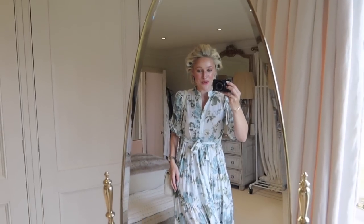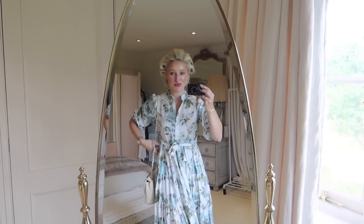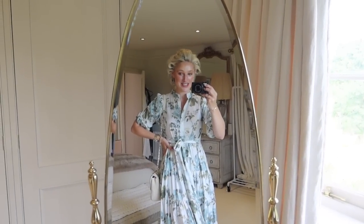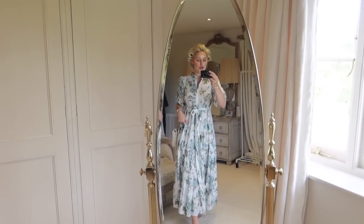This is a dress that I wore, first of all, at Chelsea Flower Show, multiple events and summer occasions this year already, and it is absolutely beautiful. It is so stunning. The greens, the blues, it's so pretty. It's also super lightweight, so I'm not going to get too hot out there because I do think it is around about 22, 23 degrees, so it is rather toasty.